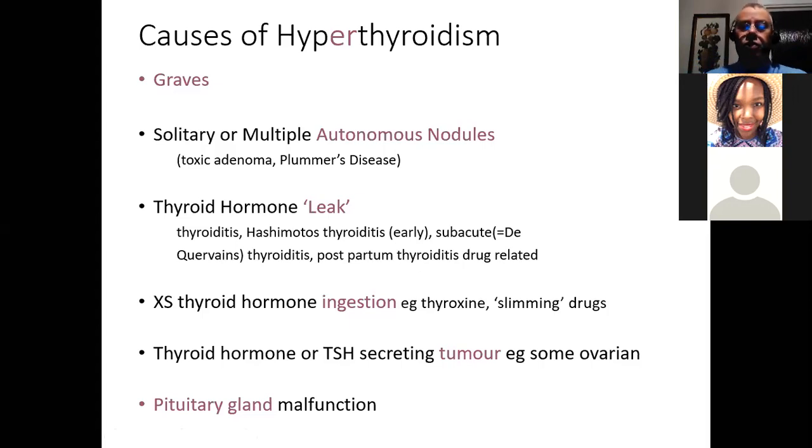So the causes, the most common cause is Graves' disease, where there's an inflammatory cause. And then there's autonomous nodules, which are either solitary or multiple. Sometimes the multiple ones are called Plummer's disease, and this is really a degenerative disease of the thyroid. And then there's sort of thyroid hormone leak that occurs in thyroiditis. Now, this was thought to be quite rare, but is in fact pretty common. And there are a lot of new drugs which seem to cause this.